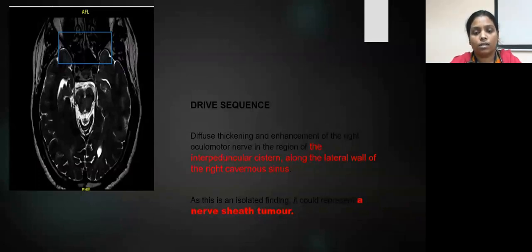This was further studied, and radiology and neurosurgery were involved, and it was concluded to be a nerve sheath tumor, because this is an isolated finding and the patient does not have any features of other associated symptoms. So we have an infiltrated nerve now.